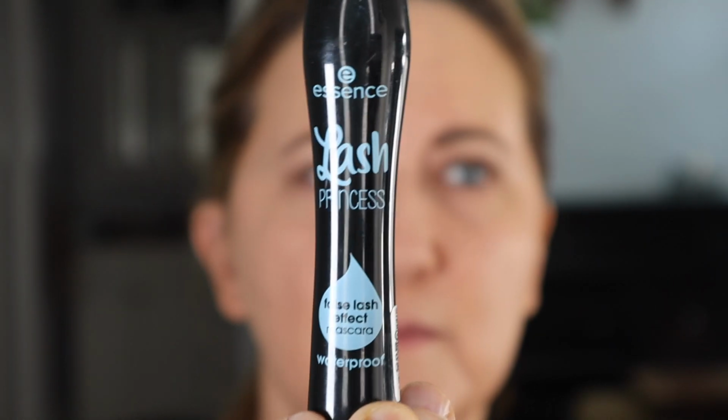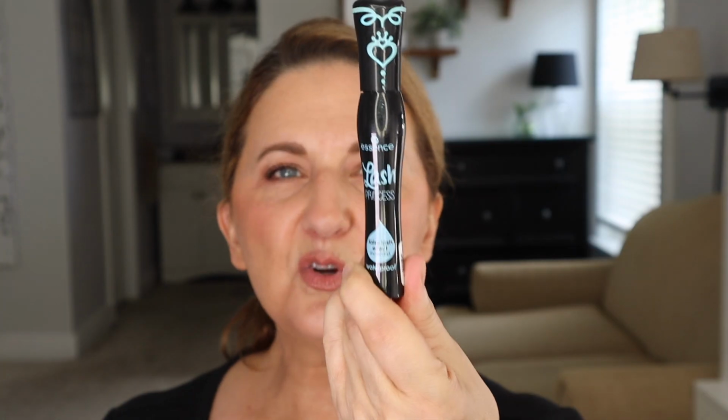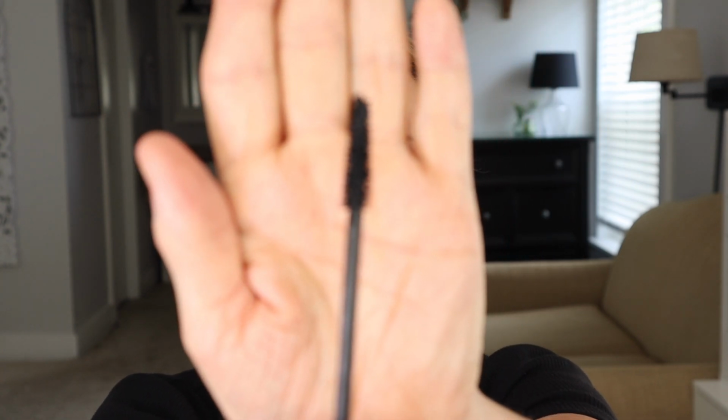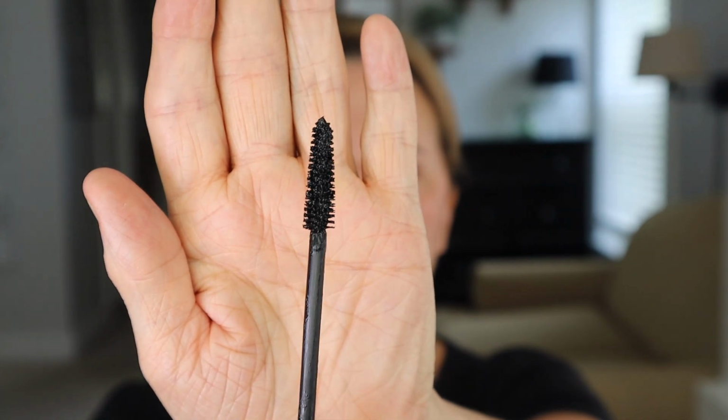The next one on the docket is Essence Lash Princess, of course, waterproof. So the blue one is the waterproof one and could not be more inexpensive. I think it's $4, something like that. This one's got a pretty long brush as well. It doesn't have a curve, it just goes up kind of like a cone. For some reason, this one is one of the easiest ones to get into the corner of my eyelashes. I don't know why, it just works easy.